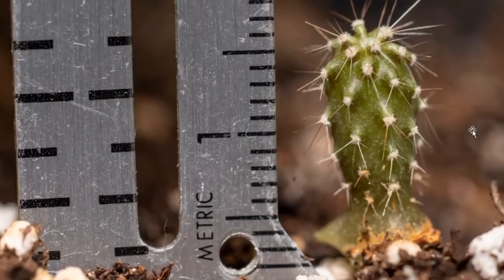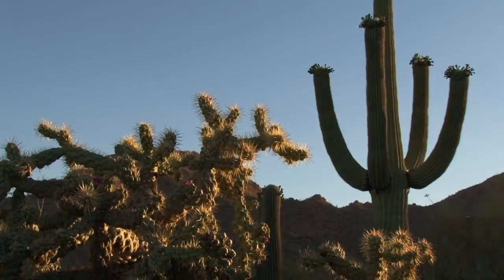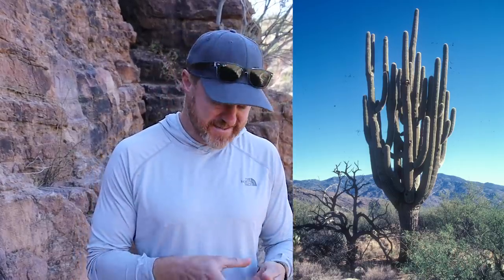And some of these facts are really impressive too, and some stuff I didn't know until we did some research. In the first 10 years of a saguaro cactus's life, it grows an inch. In 70 years, it can be about 6 feet tall. In 100 years, it's going to grow its first arm, which is unbelievable. The oldest saguaro cactus to date was called Granddaddy. It was estimated to be about 300 years old, 40 feet tall with 52 arms. It died in the 1990s.